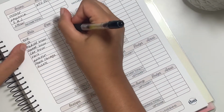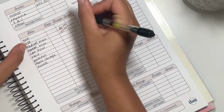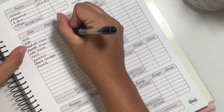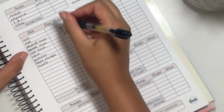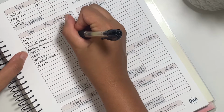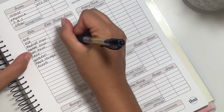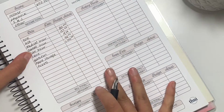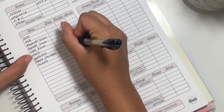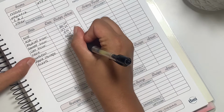Then we have medical insurance. So I pay $157.02. Dental insurance, $9.24. Car insurance is $40. So I usually take that out in cash and then pay my grandma. Rent total is $1,700. Patreon, I pay $15. Apple storage is $2.99.